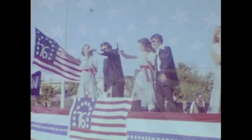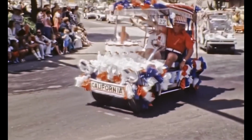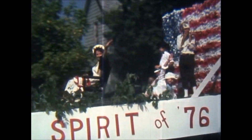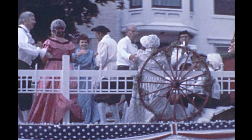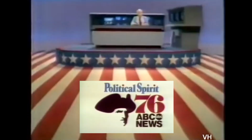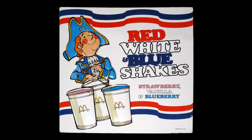In 1976, Americans had red, white, and blue fever as they celebrated the 200th birthday of the United States of America. The spirit of '76 was everywhere, including Revolutionary War reenactments, trippy videos, redesigned news sets, and red, white, and blue themed products, including milkshakes.